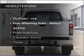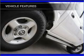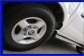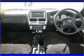Plus, enjoy these notable features that are included in this ride. Climate control, central locking, power windows, a CD player, ventilated disc brakes, passenger airbag, an adjustable tilt steering wheel. Premium wheels give a more luxurious look.